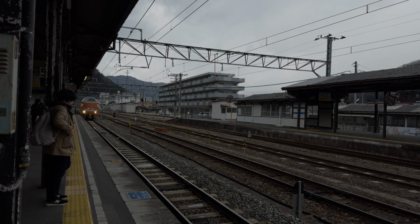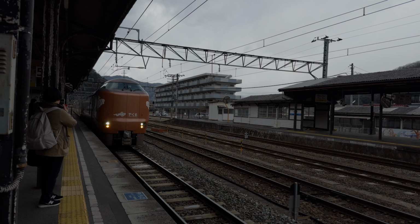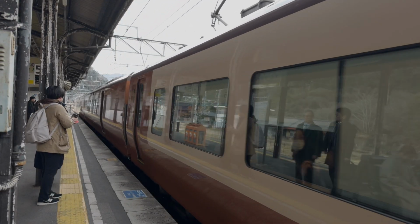Anyways, here's some footage of the train I was talking about earlier. Unfortunately, I had an aisle seat because this train was also completely sold out. Suppose I'll have to show you at some other time.